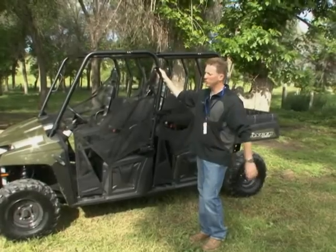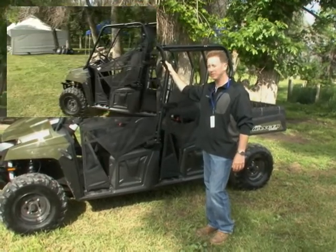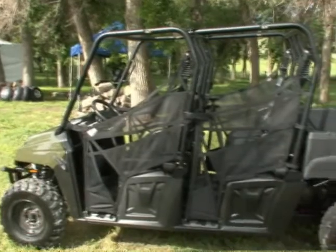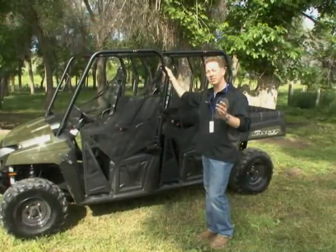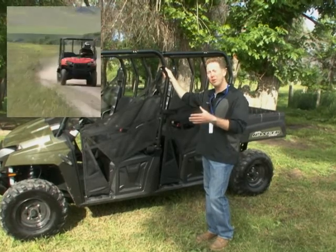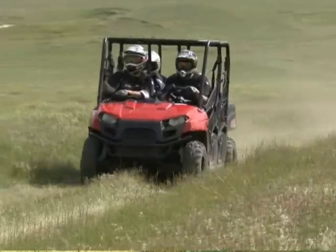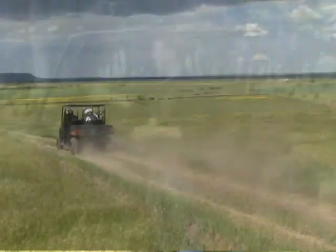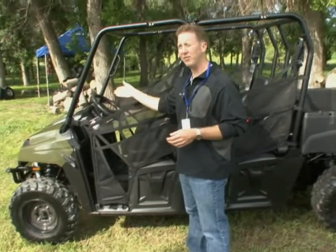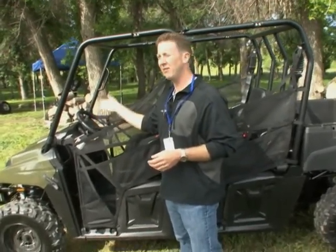Today I'd like to introduce you to the model year 11 Ranger Crew 500. Last year in model year 10 we released the Ranger 400 in a mid-size chassis. For model year 11 we've brought 500 EFI power to both the 4x4 as well as the Ranger Crew, comfortable seating for 4. Powered by the 500 EFI for fast, reliable starts, it develops 32 horsepower and a 44 mile an hour top speed.